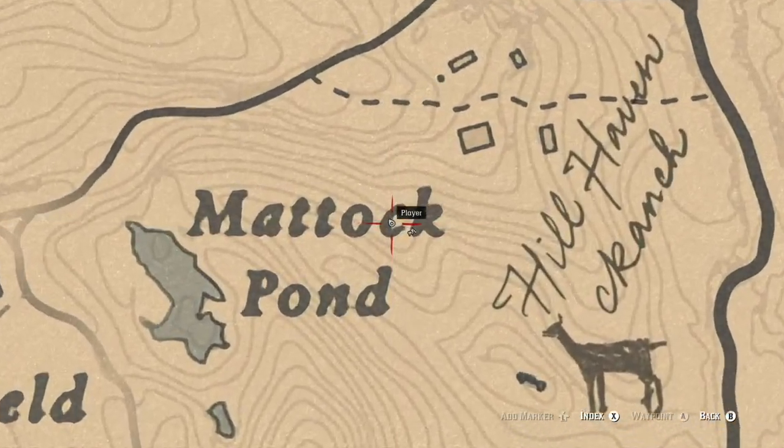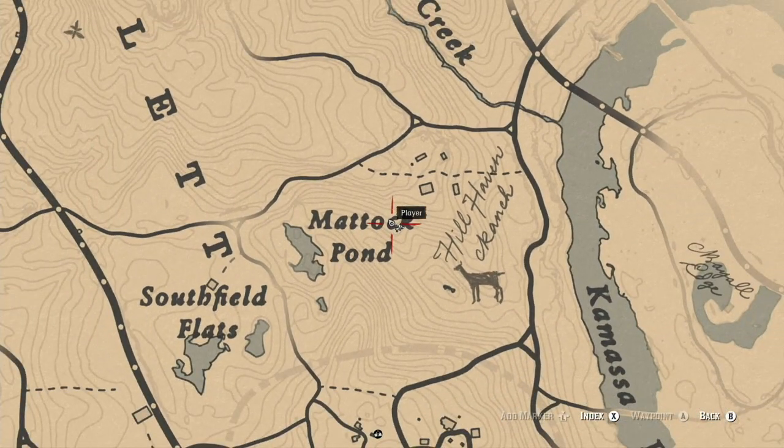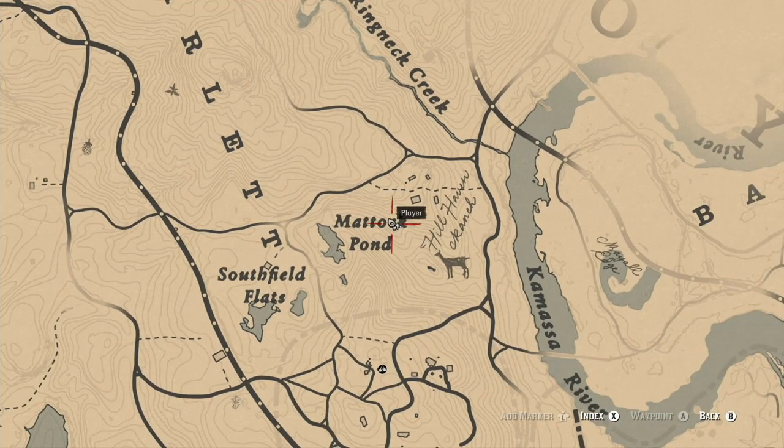This pamphlet is again located southwest of Hillhaven Ranch. It's in a stump. You got to look for it, but it's easy enough to find when you know the exact location.